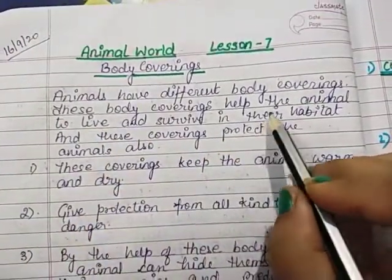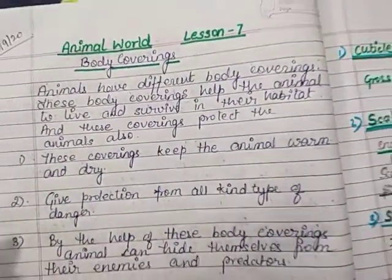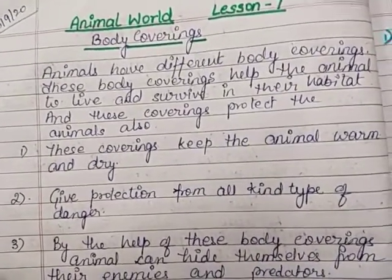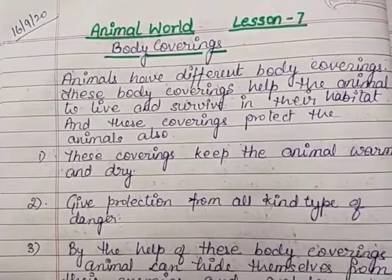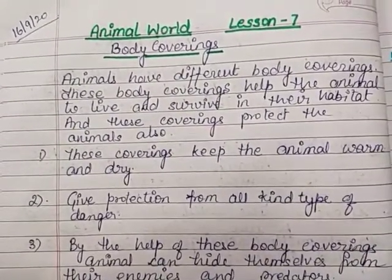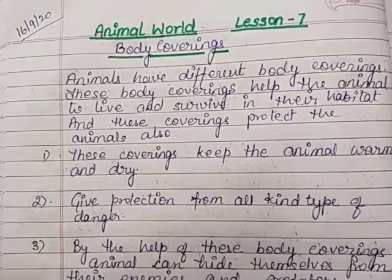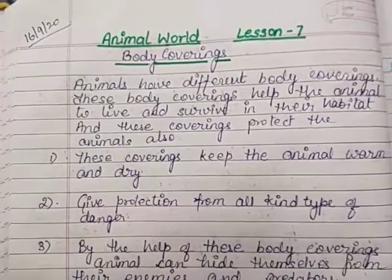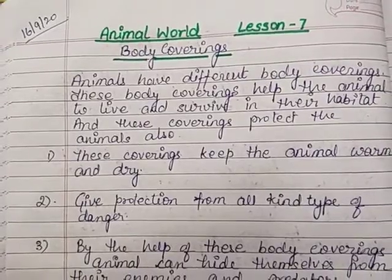These body coverings help the animal to live and survive in their habitat. So, why are they important? The body covering is like our cloth. As we wear cloth to cover up our body, similarly, nature or God has given natural clothing to the animal's body, which covers the animal's body, and these body coverings are actually for some purposes. There are some functions of these body coverings.